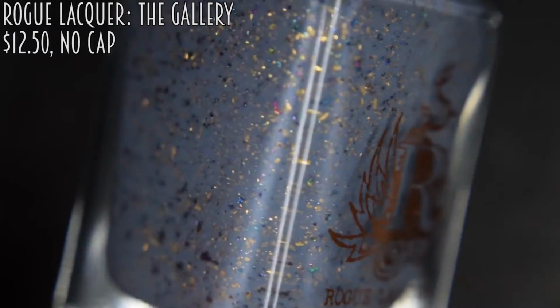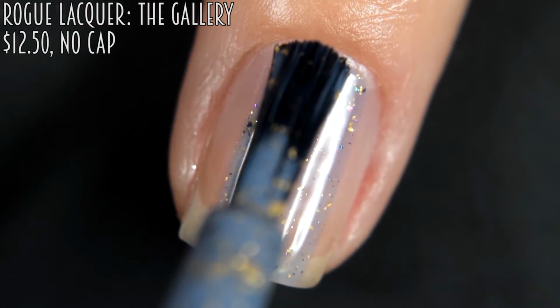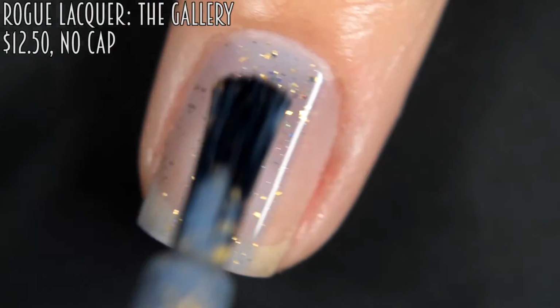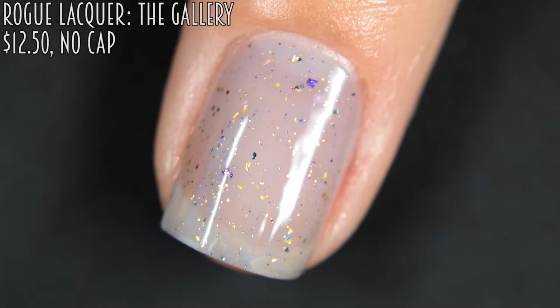Up next from Rogue Lacquer, we have the Gallery. This is inspired by London, and it's described as a blue-gray crelly with crushed gold flakies and a micro rainbow ultra chrome chameleon flakies. This one also has micro hollow shreds. This will be $12.50 and there is no cap.